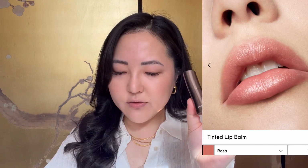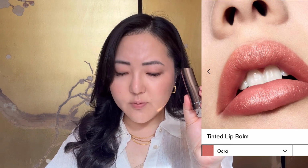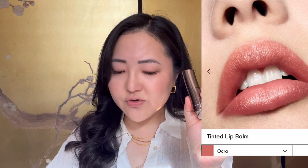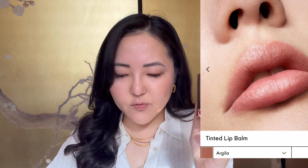It does. There are 3 shades. Rosa, which I didn't get, is a blush of pink. Ochre, which I didn't get, an earthen rouge, love the descriptions, and then Argila, which is what I've got, fresh flushed neutral, which I would say is the perfect description for it.